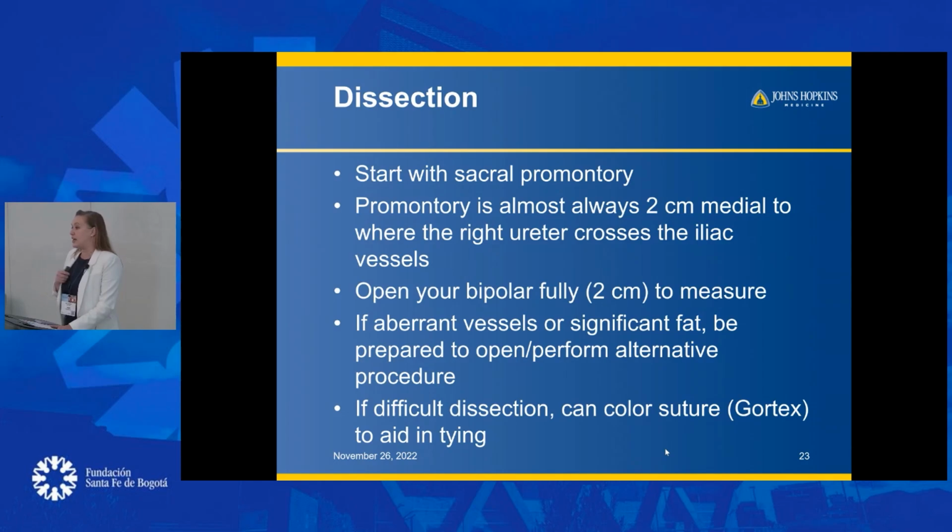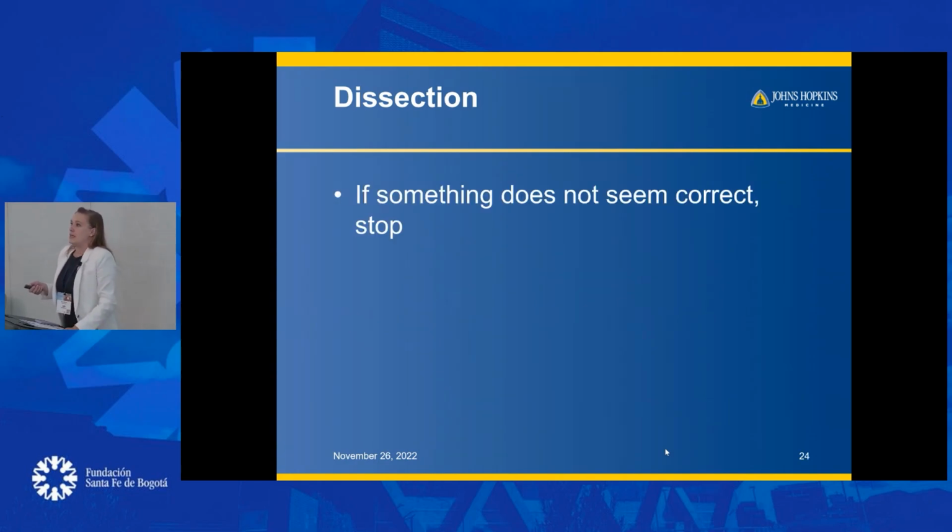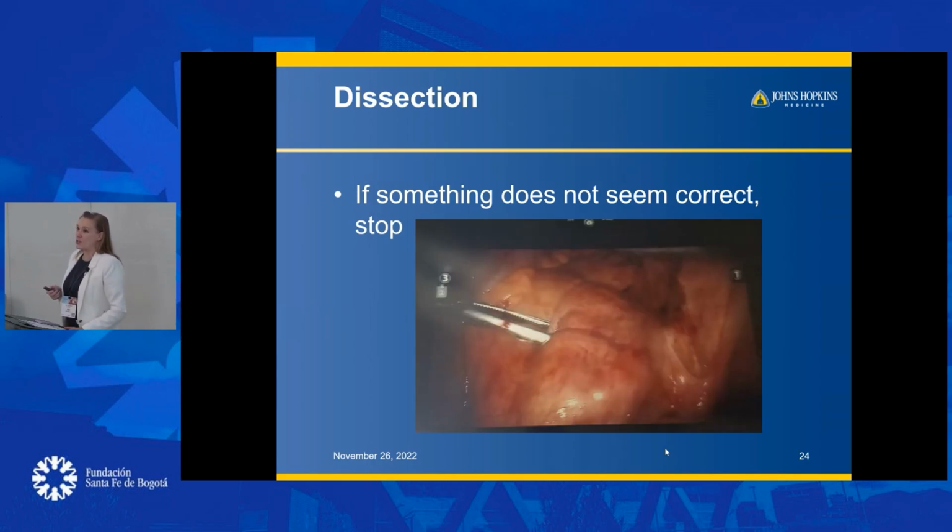And then you can also, I don't know if you all use permanent suture, but some people use Gore-Tex. That's actually very helpful when you have a tough dissection, because you can actually color with a marker 1/2 of the suture to help when you're tying your knots if there's a lot of fat that keeps coming into the promontory. So that's also a nice trick. Now, if you don't think it looks right, take a step back and reevaluate the situation. So this is a picture from one of my colleagues. She's right where she should be.